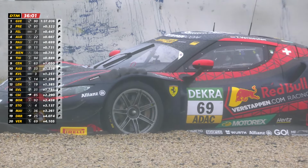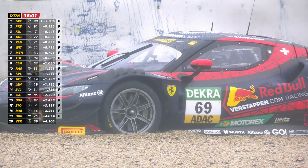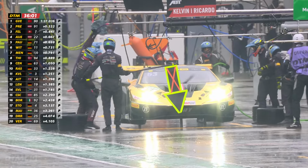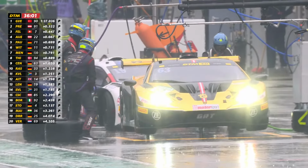You always think on free practice too, the teams are just watching this thinking, please don't throw the car off the road. I don't want a late night repairing this car tonight. Got enough to do as it is. But at least they've got longer than normal. They've got a 3.5 hour later start than normal tomorrow for qualifying.